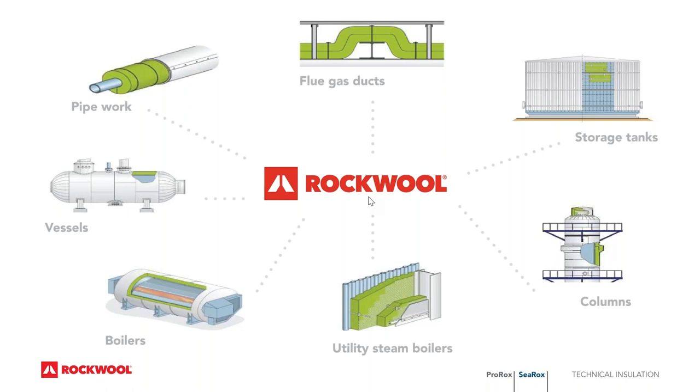Within large industrial plants, there are a variety of surface profiles that require insulation. These plants require a diverse arrangement of insulation for the different types of equipment, things like pipes, vessels, columns, tanks, and many more. Hopefully, as this graphic shows, Rockwool offers various diverse solutions that can be used in a range of different applications.